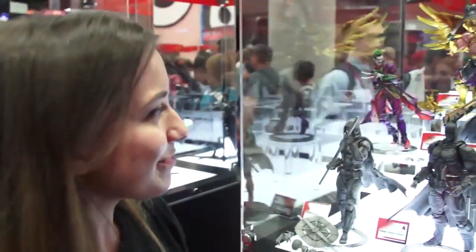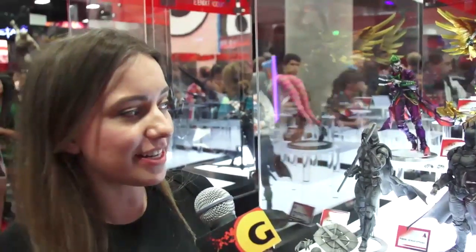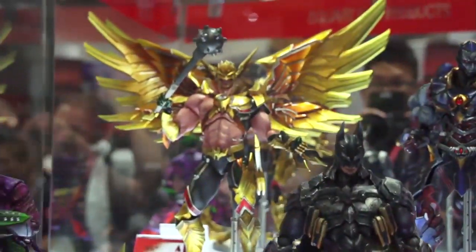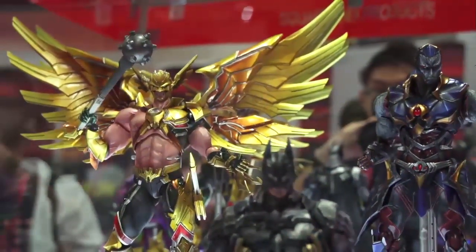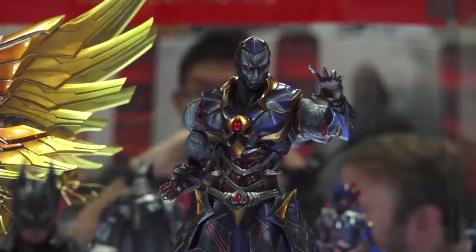And what have we got in this case here? So this is kind of our DC prototype case. It gives you an idea of what's coming up in the coming year from us with the DC Comics line. So up top is Hawkman and Darkseid. This is also our DC Comics variant Play Arts Kai, of course. Hawkman's a really staggering figure, and we're going to be sharing more information about him and Darkseid soon on our website and on our Twitter. And I'll give that information to you guys shortly.